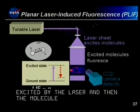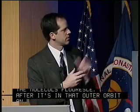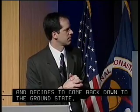Next chart. So if we think back to our molecule, we have this molecule with this electron on the outside. What we're doing with laser-induced fluorescence is we're actually exciting that electron to another, outer orbit. And then after it's in that outer orbit and it decides to come back down to the ground state, it gives off a photon. Okay, so it's that red-shifted photon that we're collecting.